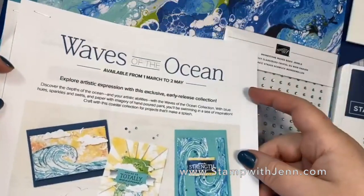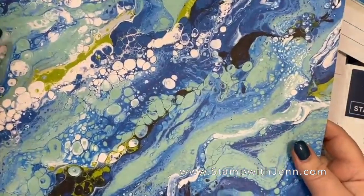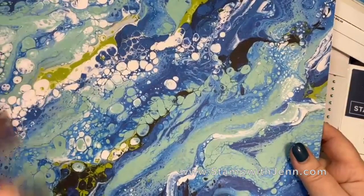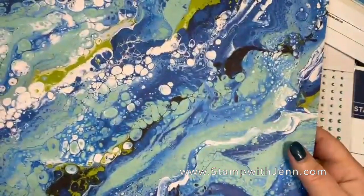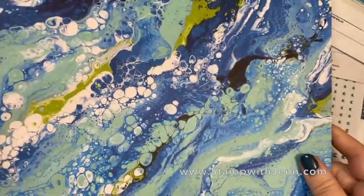This is from this promotion called Waves of the Ocean. And let me show you this paper. It is stunning. I've been featuring it on my Instagram channel, and I'll put a link to the flyer and all that stuff in after we're done. And let me just show you what this looks like. There's two of every sheet here.